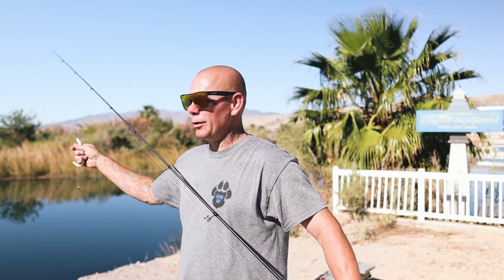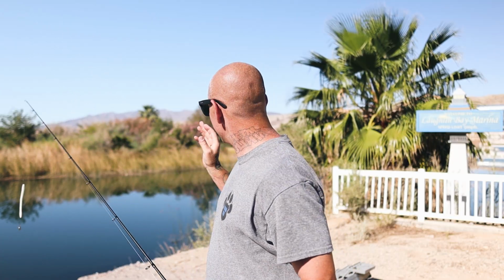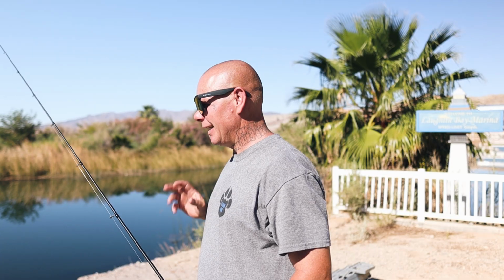I haven't actually thrown the worm in the cattails over here, so I'm gonna give that a shot. After that, I'm gonna move back to the crankbait, and after about 15 or 20 minutes of doing the crankbait, if I just have no luck, I'm just going to evacuate this specific area.